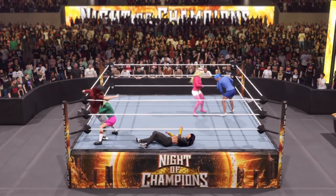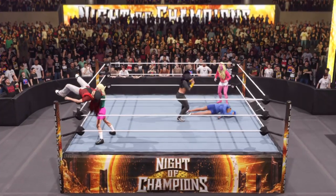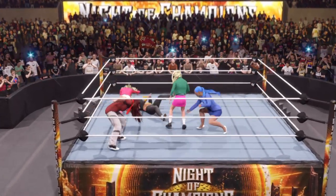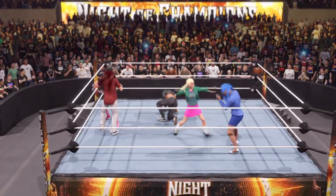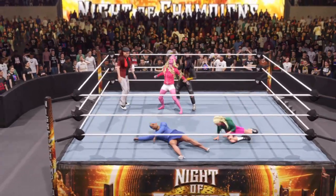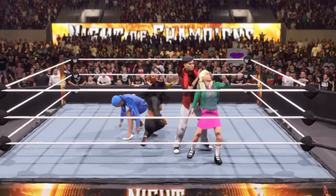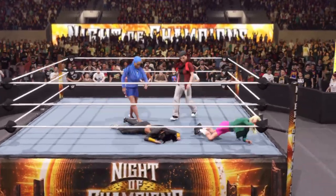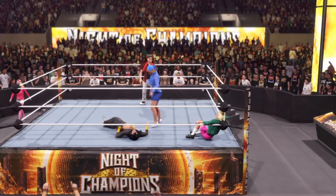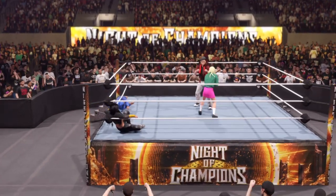This could be the end here. Elbow thrown to break up the maneuver. Boom, what a kick. And they're gonna end things with a ripcord flatliner. Ooh, what a kick. She's saying, let's go, bring it. This is not going to be good. Relentless. Oh, knee to the breadbasket.